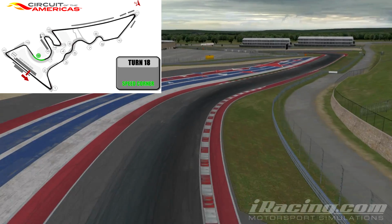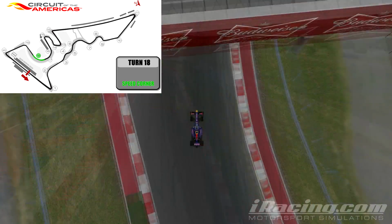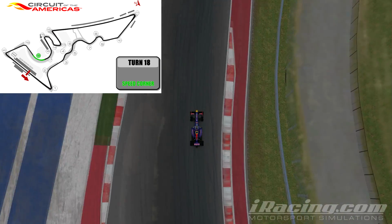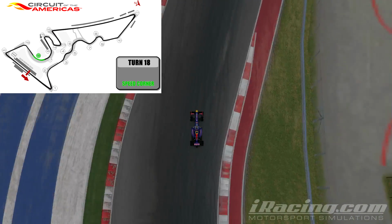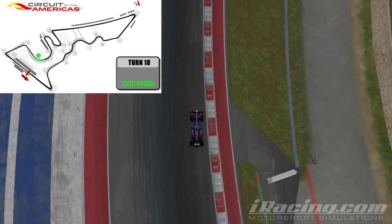You can scream into turn 16 at a pretty good speed, and with a slight reduction of the gas, the car finds its grip and makes the apex with ease. You then drift outwards, setting up turn 17 that we're already in.